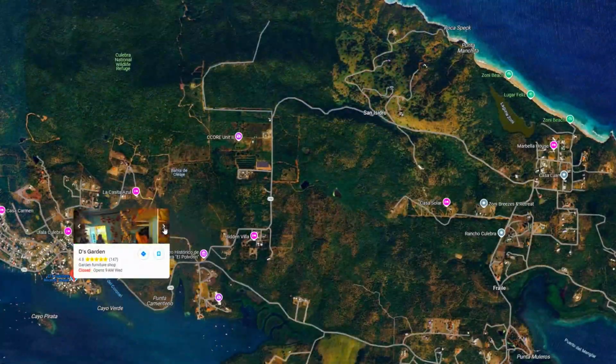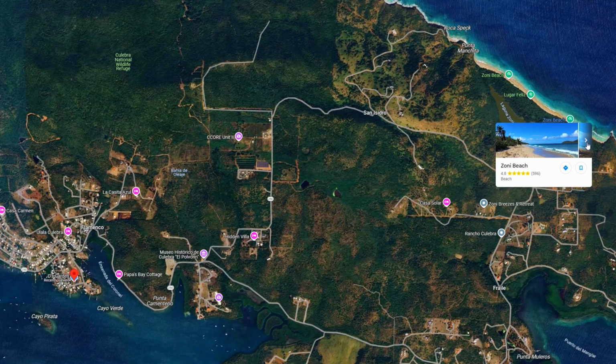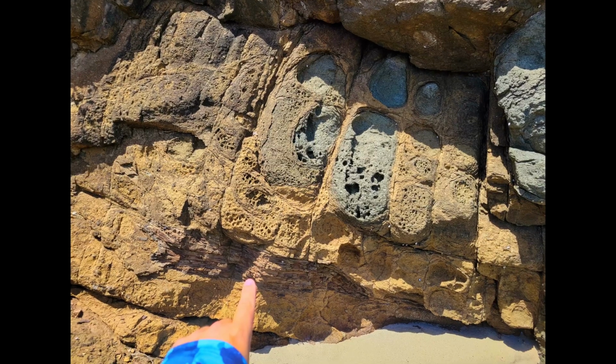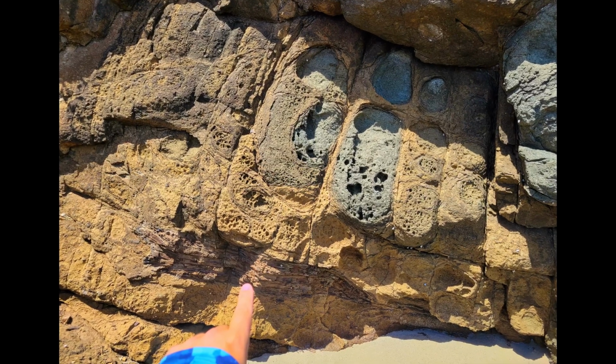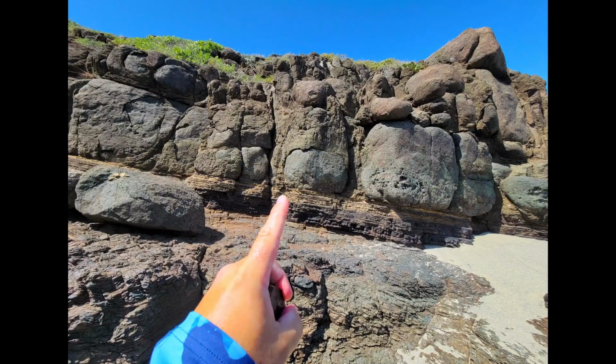Playa Zoni isn't the best for swimming because of the wave action, but it is great for taking a walk and just relaxing. It's quite scenic here, and towards the northwest end of the beach, there are some cool volcanic rock formations you can explore, especially if the tide is out.